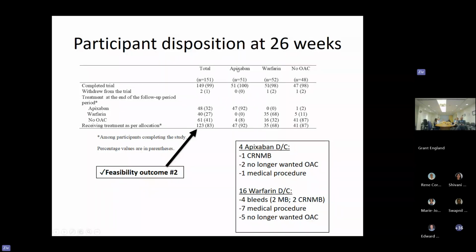What's interesting here is when we look at the patients who started the trial on a treatment group to see where they ended up. As we can see in the apixaban group, the majority of them at the end of this study remained on apixaban. Only 4 of them switched to no oral anticoagulation. In contrast, if we look at the warfarin group, a large majority of them, 32%, had actually switched off warfarin to no oral anticoagulation, and this wasn't really for bleeding events.